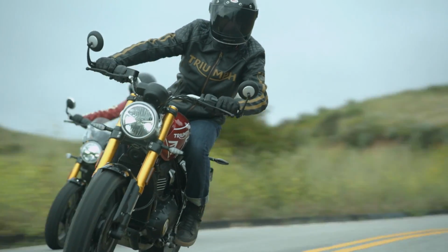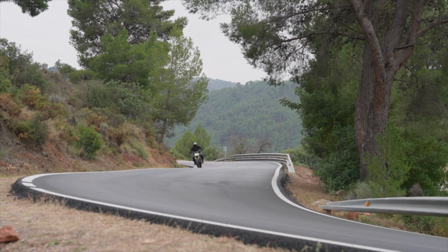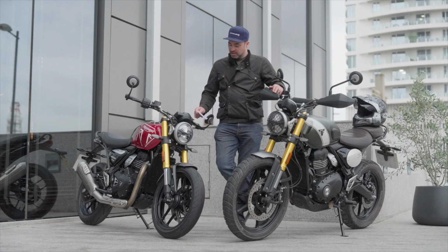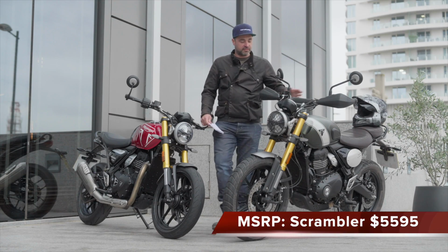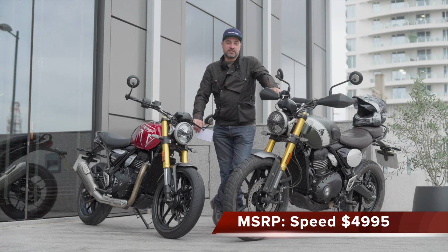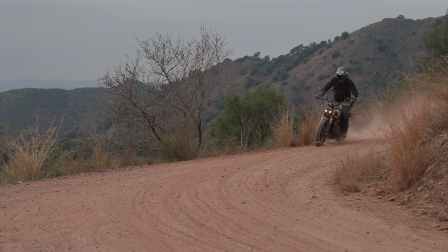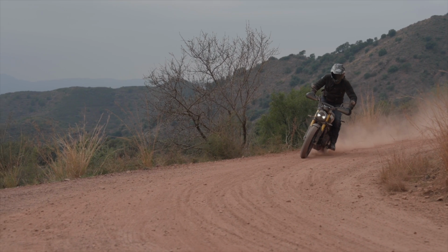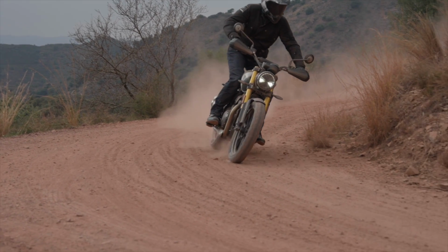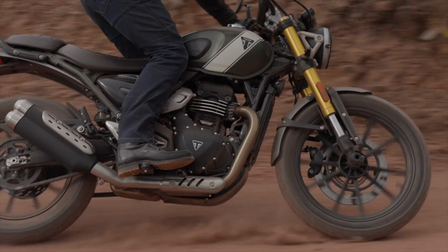So look, you're dealing with bikes that are pretty cheap by all things. No, and I don't mean cheap by just crappy components. They just don't cost a hell of a lot. So you've got $5,595 for the Scrambler, and $4,995 for the Speed. That's not much when you consider that's a brand new motorcycle. You could probably get the thing out the door on a Scrambler, at least, ready to go for $6,000. Pretty incredible stuff for a new motorcycle these days.